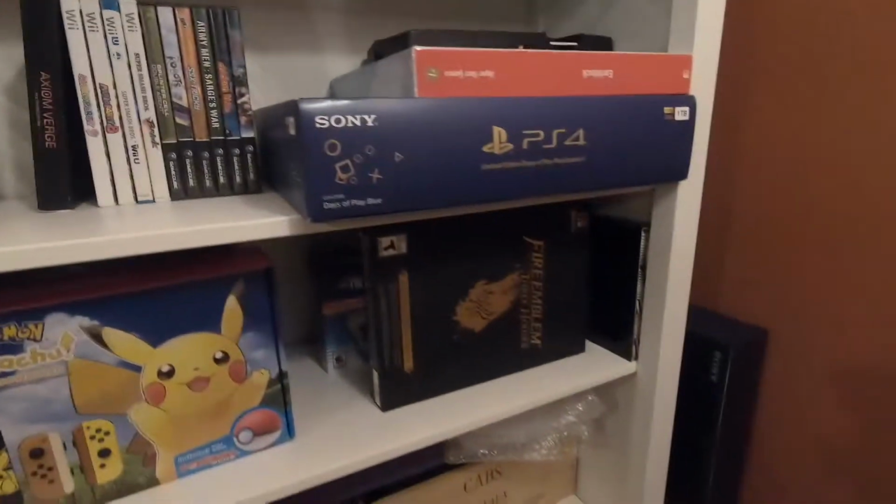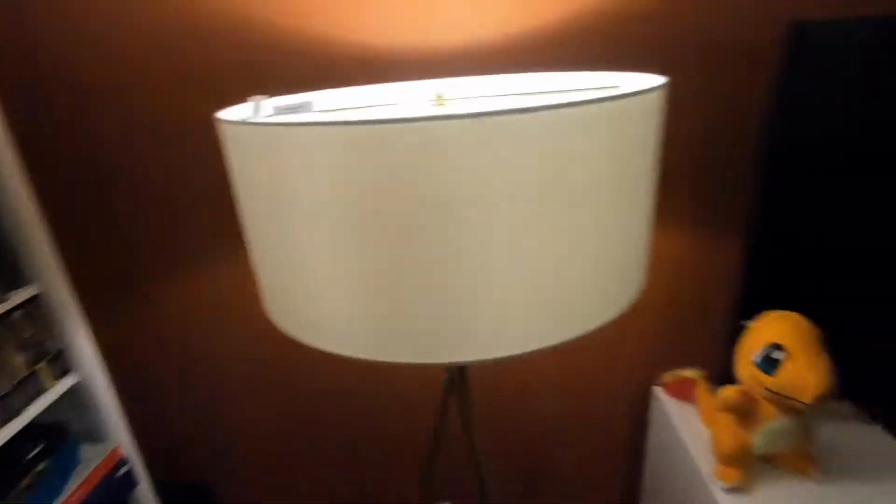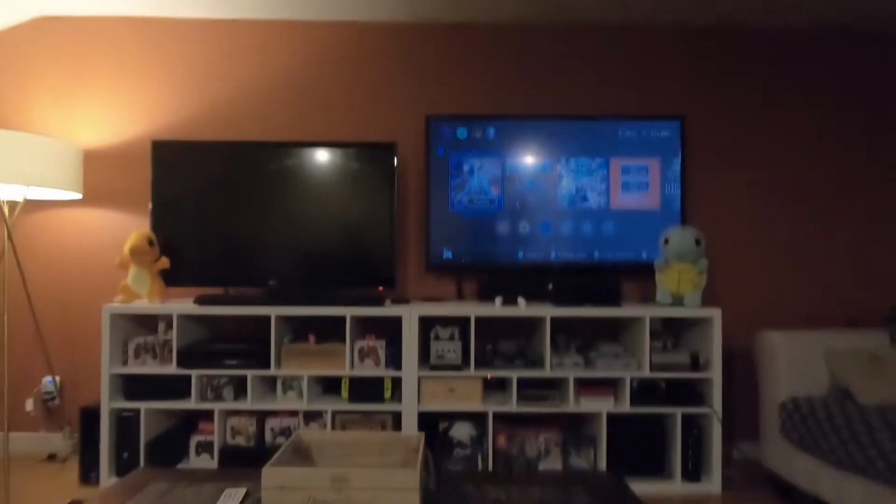They're so beautiful looking. So, this is the Game Central right here. I keep a lot of my prized possessions. I love this wall. This whole wall right here is beautiful. And then we move over here. This is where I do a lot of the gaming. So I'm going to sit down so you can see what it looks like. There you go. That's it right there.